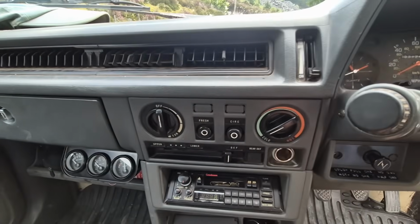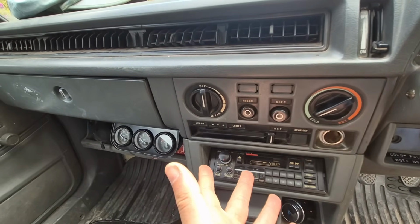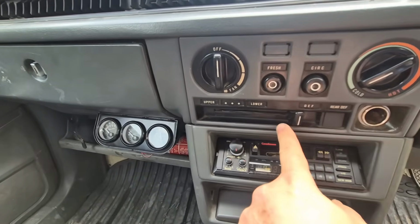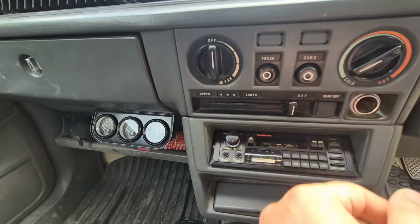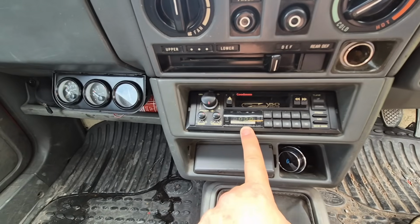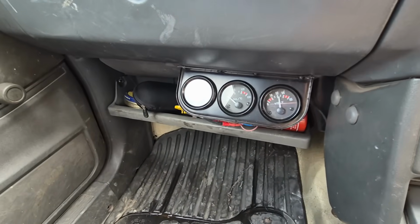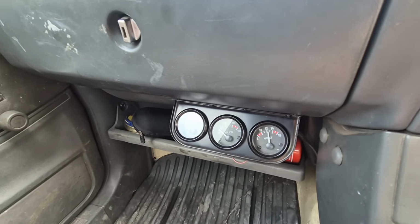And I love this as well, the switch between circulate your air or have fresh air. Fan, temperature, rear defroster we don't have. There is no heated rear window. We've got a lovely Goodman's cassette player. I love the look of that. A bank of additional gauges, just so the owner can keep an eye on things.